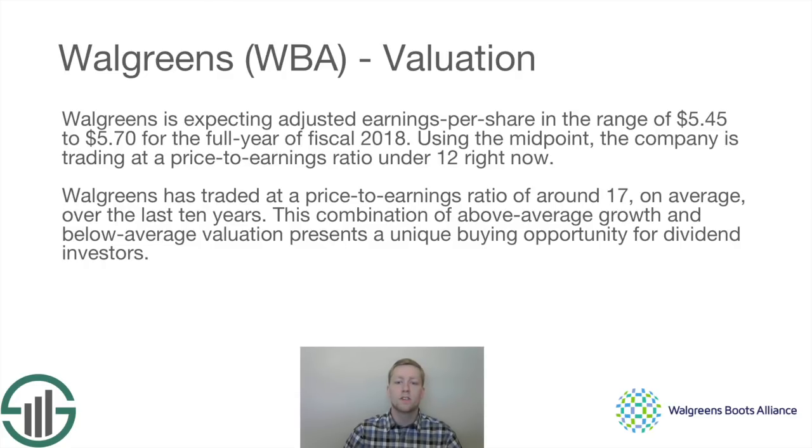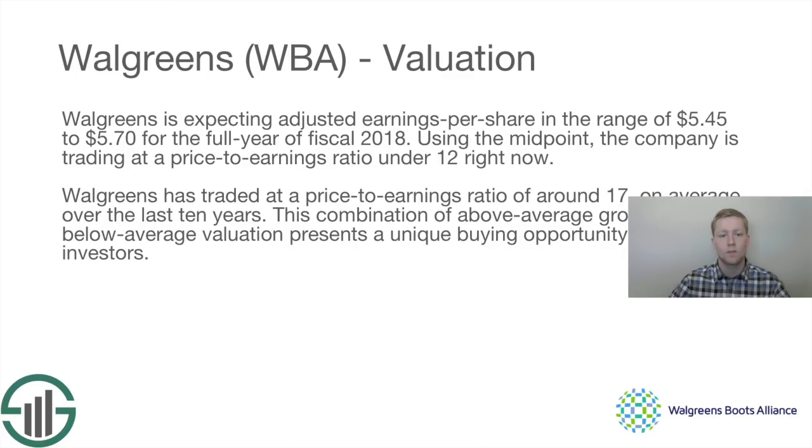The company's valuation is also very compelling. Walgreens is expecting to report adjusted earnings per share in the range of $5.45 to $5.70 for the full year of fiscal 2018. Using the midpoint of this guidance, Walgreens is trading at a price-to-earnings ratio under 12 right now. For some context, Walgreens has traded at an average price-to-earnings ratio around 17 over the past 10 years. This combination of above-average growth, remember the company just grew its earnings by 15.5% in the most recent quarter, and below-average valuation provides a compelling buying opportunity for today's investors.